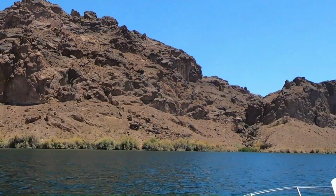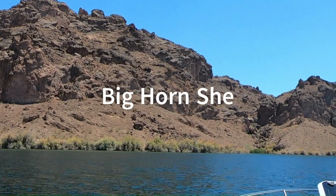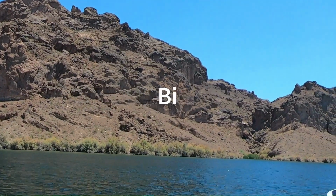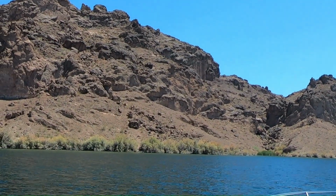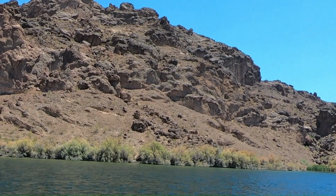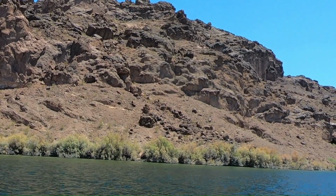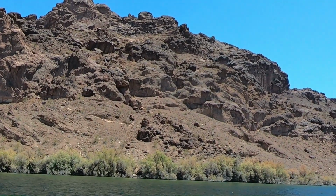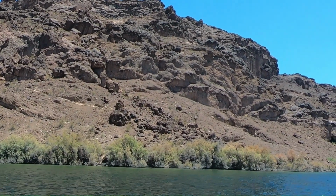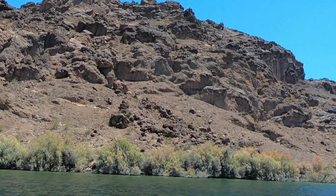Woo! We found some bighorn sheep. We'll get as close as we can. They were at the water line, but now they're moving back up. Usually there's a dominant male that stays up and is kind of a lookout. He's usually the biggest ram. Haven't spotted him. Oh, did you see that, Laurie? Yeah. Wow, that was pretty cool, huh?